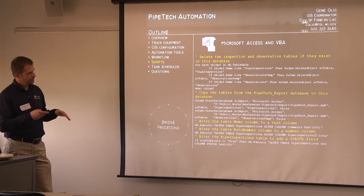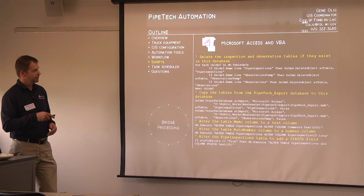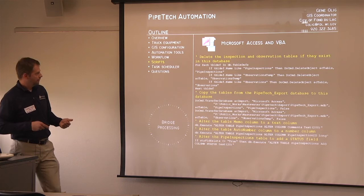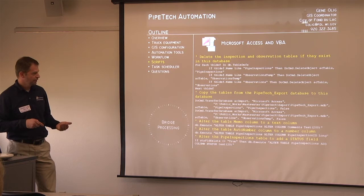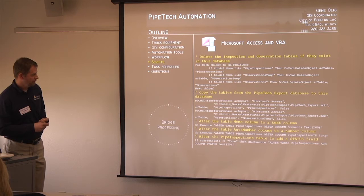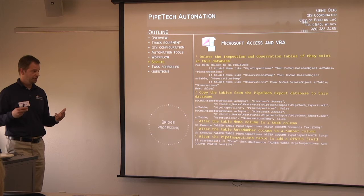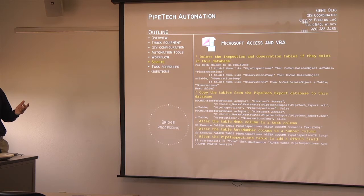I won't get too much into this, but some of the VBA that we do is that when this database is opened, we're going to run these scripts automatically. We're going to import our inspection and observations tables into this database, and then we're going to alter some of the fields. As it turns out, Microsoft Access has field formats that ArcGIS doesn't like. There's a memo field format, and I believe there's an auto number field format. There are no such fields in ArcGIS, so we have to alter those fields to something that ArcGIS will ingest. A memo field can be a text field, but it can only be up to 254 or 255 characters. An auto number field can be an integer field.